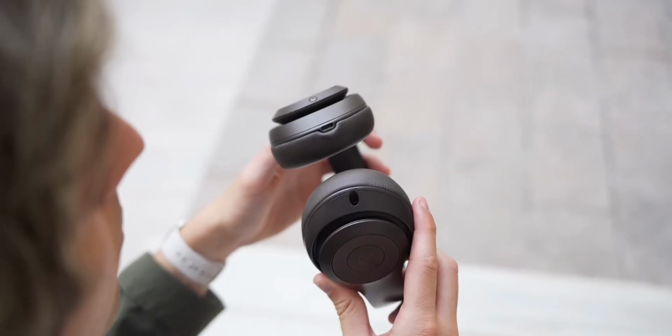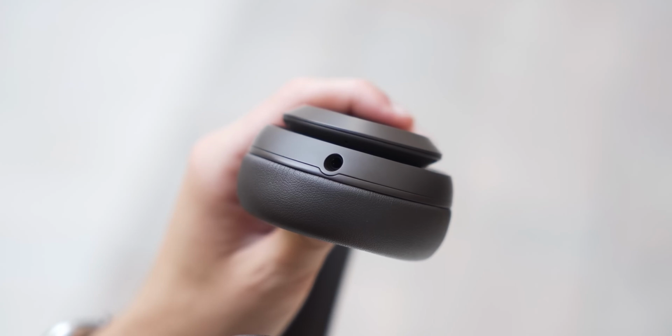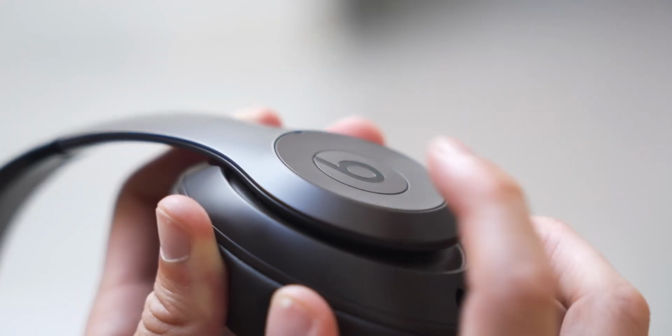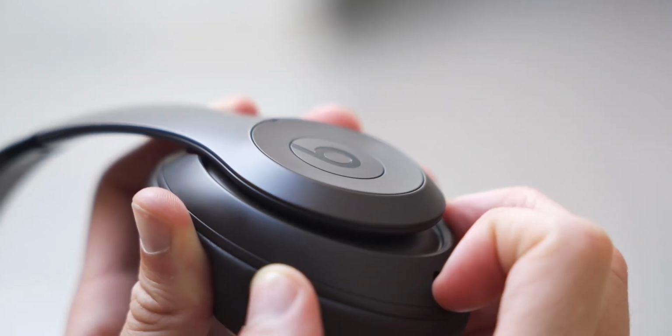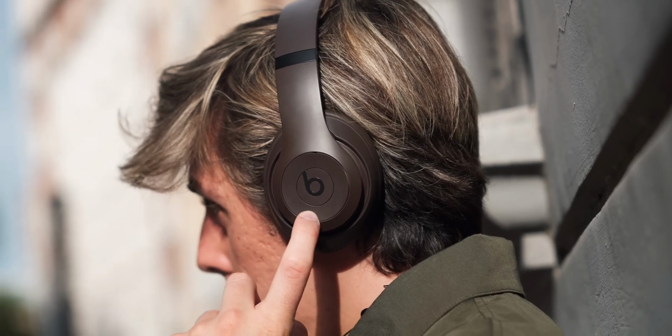If we take a look at the bottom of the design, you get a USB-C port, which enables USB-C listening, which actually supports lossless audio, which is amazing. You get a headphone jack, which is ideal for traveling, so you can just simply plug it into the in-flight display board. The Beats logo is actually a button, so if you tap, you can play a song. If you double tap, you skip a song. As always, there are also buttons to turn down or turn up your volume.